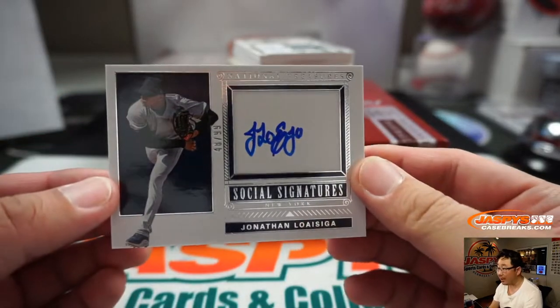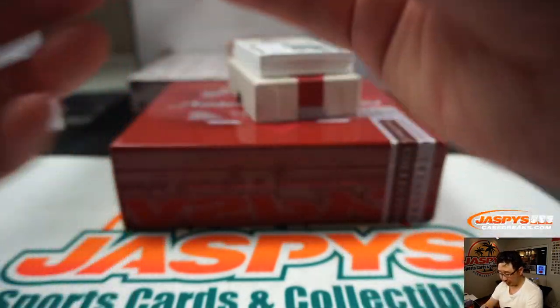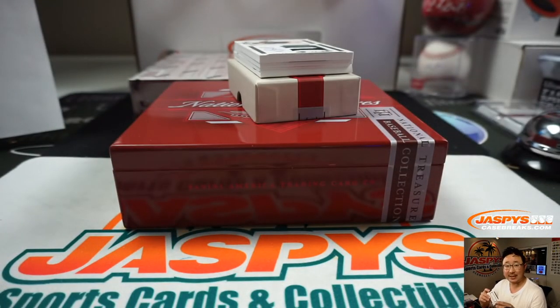We got Jonathan Loaiziga, 48 out of 49 social signatures for the Yankees. Danny Connell with the Bronx Bombers.